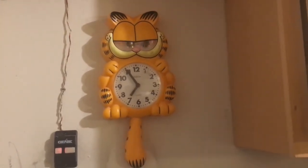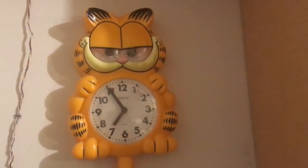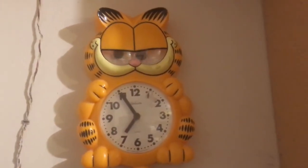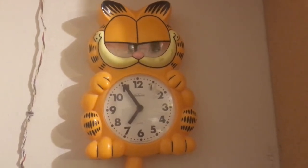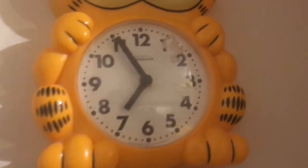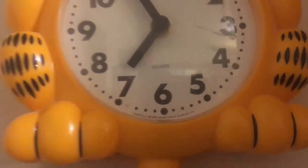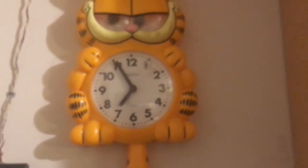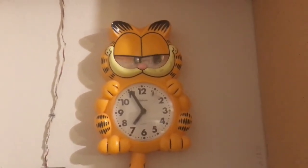Okay, guys, this is what I found walking out the door. I have it hanging up on the wall in my garage because I wanted to test it out and make sure that it kept time. And it's been going now for 5 hours. So Garfield officially works. Look here, it's a Sunbeam from 1978. How cool is that?